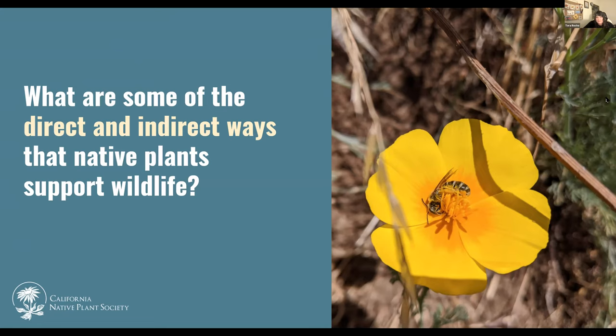But if you tend to prune the native plants less, you have habitat and shelter for them longer than you would with those more ornamental plants where you're heavily maintaining them. That's an indirect way that people don't think about, but pollinators need shelter as much as they need food. I know that John talked a lot about that, but they need to hide out from predators.